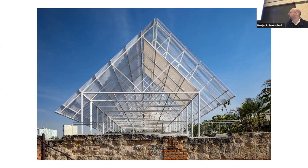So on the right-hand side, you have a sort of double skin that allows you to protect the space from the sunlight. On the left-hand side, it's just one skin because it doesn't get the sunlight directly during the day, depending on the hour.